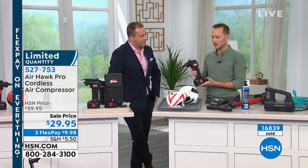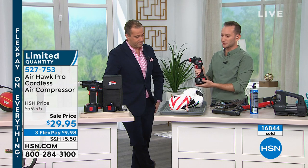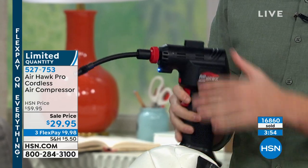And it's really just the same shape as a drill. You pick it up, the battery just simply pops right on. We have the adapter for you to go ahead and charge everything. Of course, the bag. You literally just push a button, you turn it on, and then that's it. Yes. You have all those attachments.